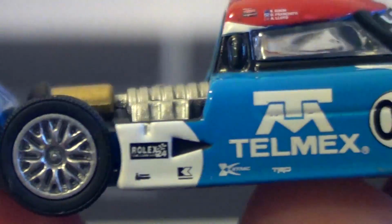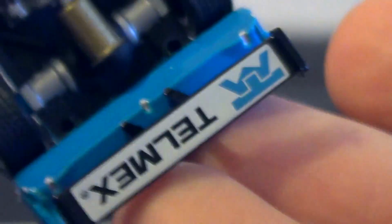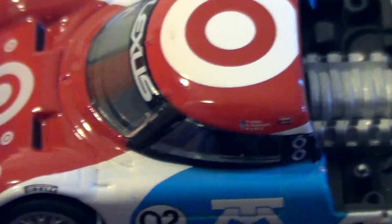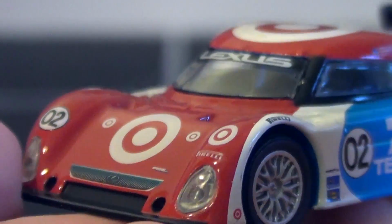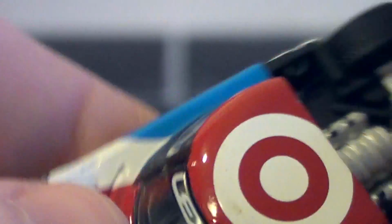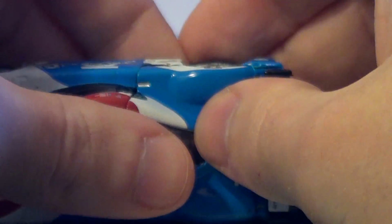How cool is this? This is something that Greenlight went absolutely above and beyond producing these diecasts. You don't even get these on some of the Le Mans ones, like the Le Mans 1/64s I reviewed from Spark, and I will show you guys. Spark did not go anywhere near this level of detail. It's just incredible. It's just really, really great stuff. So, yeah, here's the engine cover. You can see the window is modeled, and then you just put it back on the car.